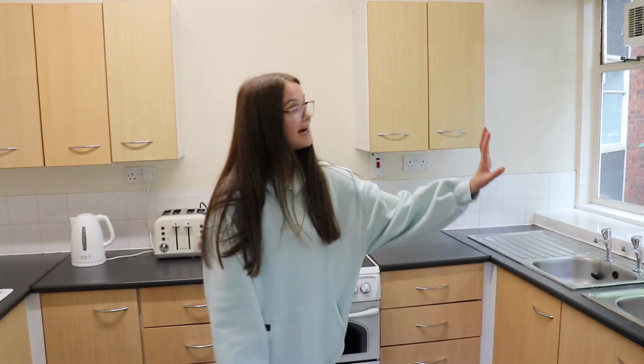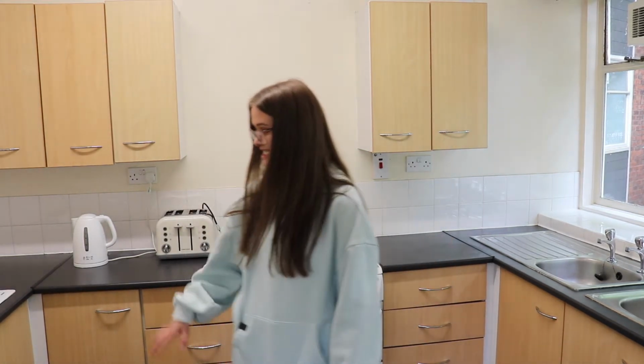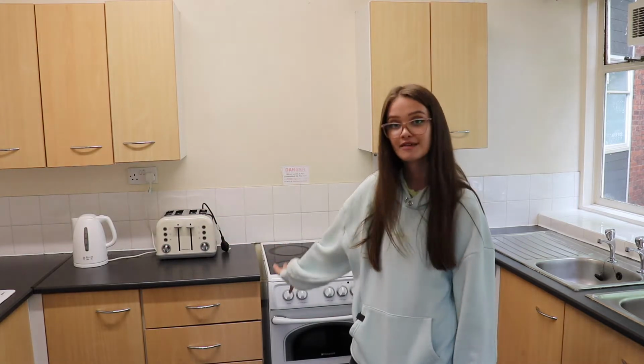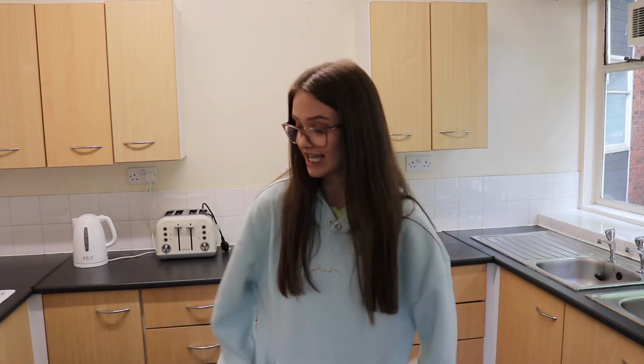And then round this alcove. So again, there's a massive window out here. It's quite echoey in here, so you're gonna have to bear with. 2 sinks, a hob, kettle, toaster, all the essentials, you know. Again, loads of cupboard space, drawers, that kind of thing.